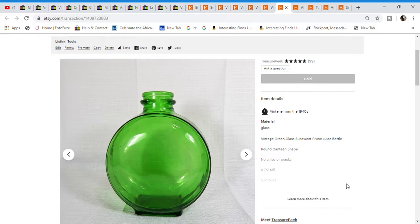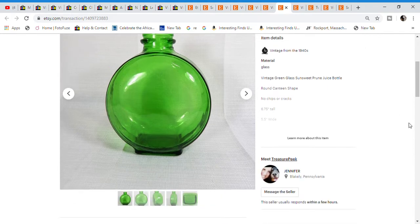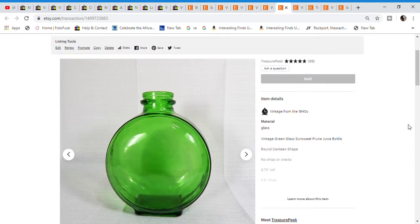All right. This is a Sunsweet prune juice bottle. This was 50 cents, I believe, at a flea market. And it sold for $18.99, but it did cost $10.80 to ship. So I made about $8 on that 50 cents, which again isn't horrible.